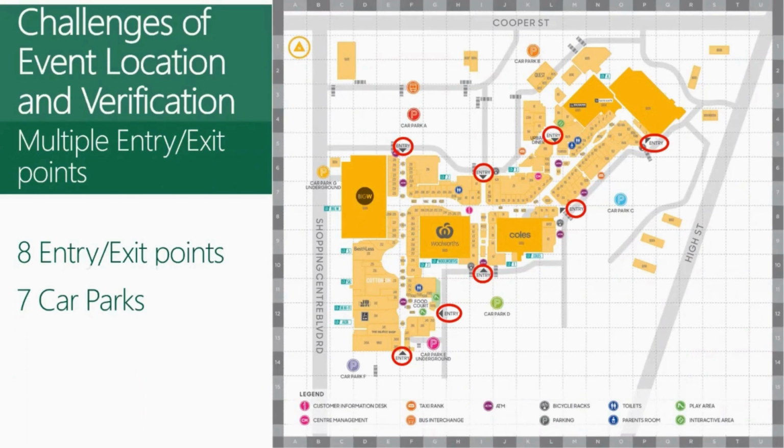Sometimes the shopping centres are set in and away from a main road. And it's really important to think about where and how you describe exactly where it is. And I don't even think in this map we've included all the loading bays. So that's another thing, because accidents can happen there.